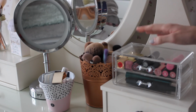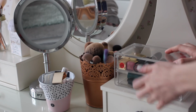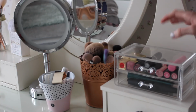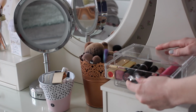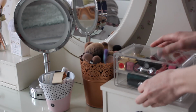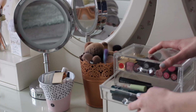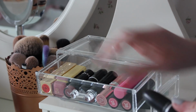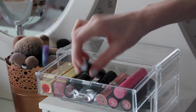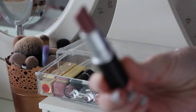Okay, so starting with the top, I have this little plastic drawer thing, I don't know what you want to call it, but it's from Primark, and I just keep some lipsticks in the top section, and in the bottom section I just have some mascaras and different eyebrow products. The lipsticks I have in here are my MAC ones. This one is Velvet Teddy. I also have Modesty.